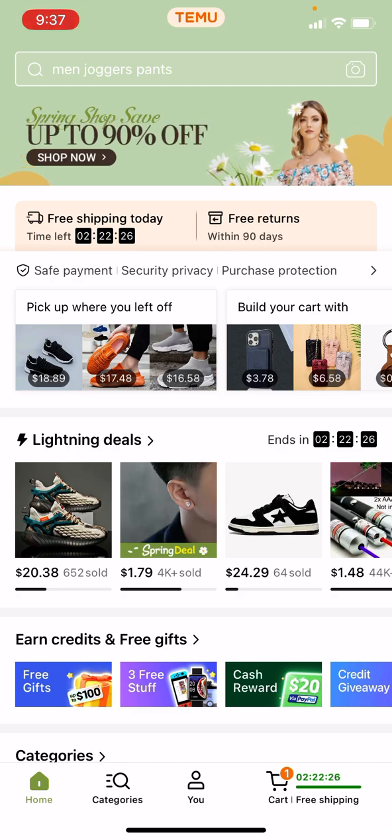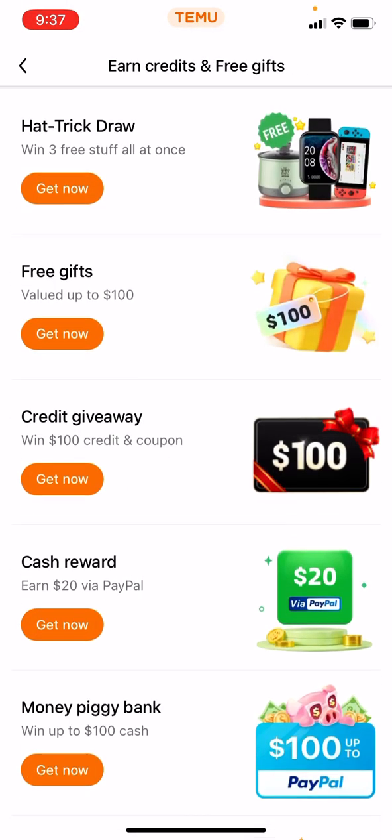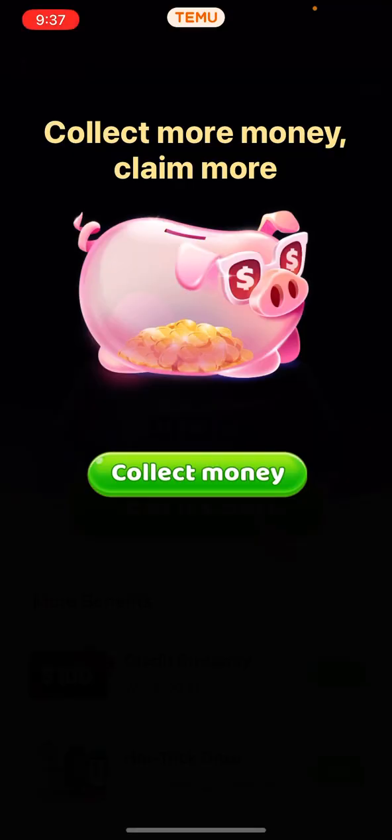You feel me? First, I'm gonna show you guys, you're gonna go ahead and go here. All right. And second, you're gonna go to Earn Credits and Free Gifts. So once you're here, bro, you can really earn a lot of stuff. You're gonna click where it says Cash Reward. All right, where it says Cash Reward.